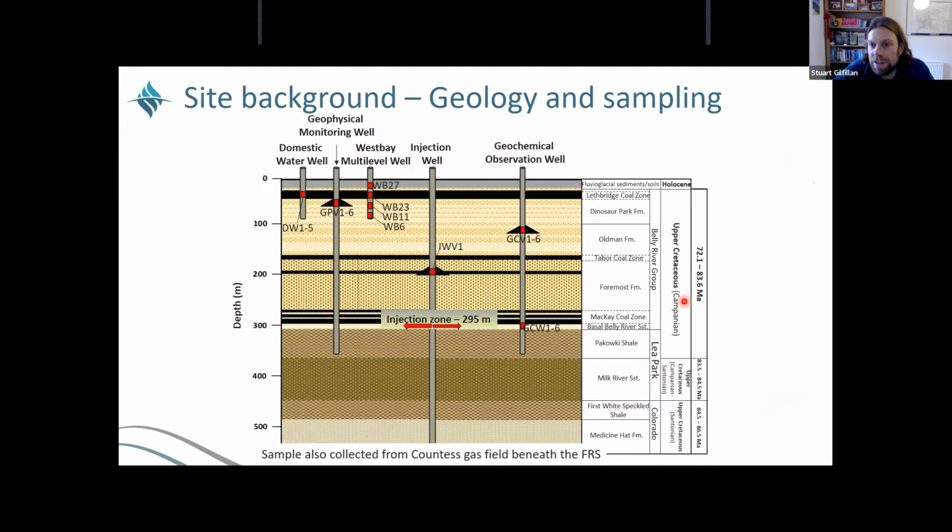So moving on to today, what I'm going to talk about is the work that we've done effectively characterizing the baseline of the site prior to CO2 injection. And this is just showing you the geology's injection zone, about 295 meters into the basal Belly River sandstone.